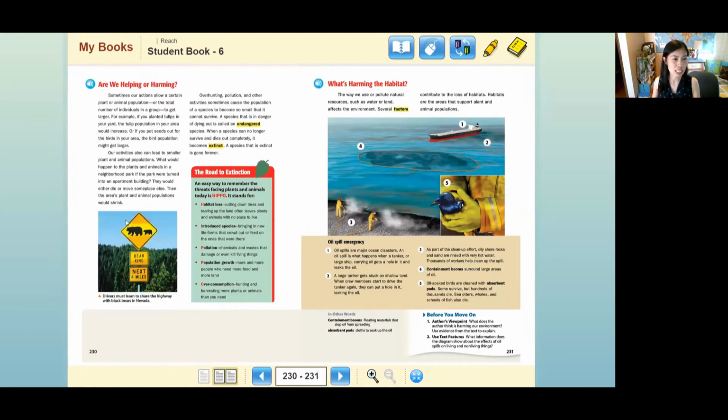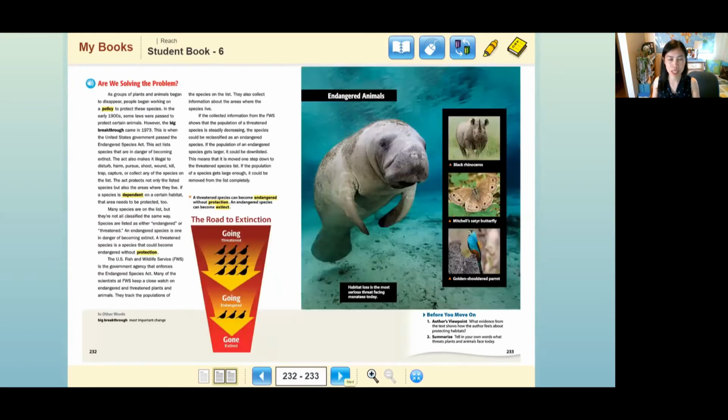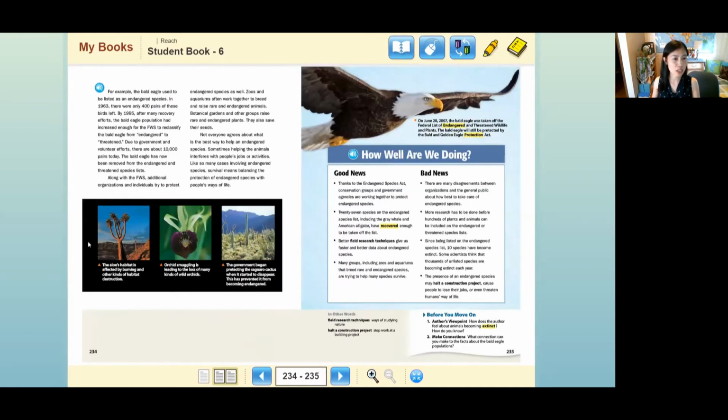In this picture, you can see some black bears, and the caption here says that drivers must learn to share the highway with black bears in Nevada. So we're gonna go to Nevada to see what it is like there. And here you can see some pictures of plants, and this is an aloe. It is in a desert, and these are some cacti. And so I'm gonna take you to a national park that I know there are a lot of cacti in, and then we'll see what is there.